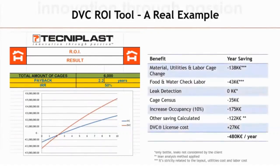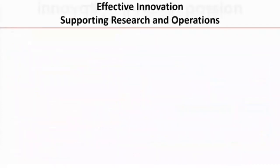Here is a breakdown where almost all the benefits that we discussed earlier have been estimated for this specific new project, with an estimated yearly saving of about 480,000 euros, which is roughly about 572,000 US dollars. And with this metric chart, we can customize it to tailor any facility or future projects, where we can help you calculate the time it will take for your return on investment for a product like this.